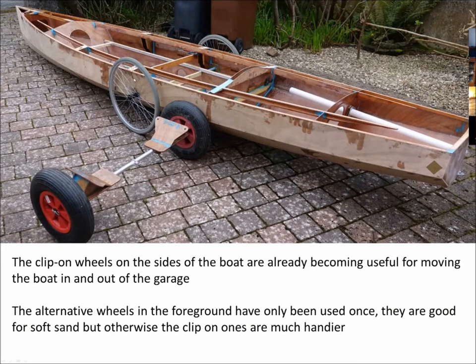They're actually off a wheelchair, the type of wheelchair that people carry in a car boot. So it's got detachable wheels, and they just clip in. There are sockets in the side of the boat. You just push the wheel into the socket, and it locks in. And then there's a button in the middle of the wheel that releases it. It's so handy.